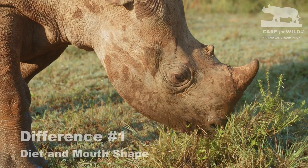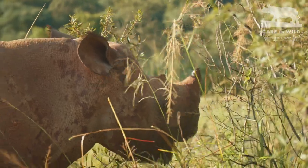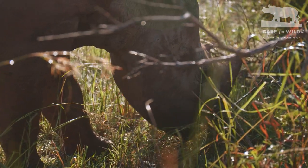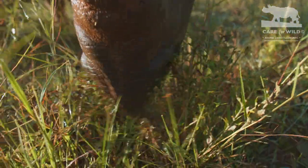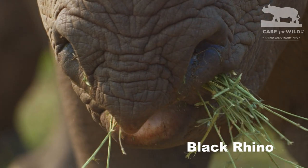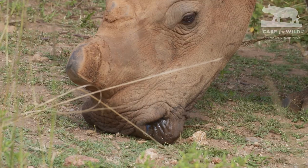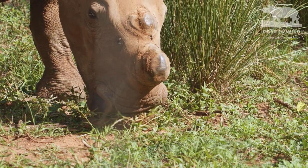Although both black and white rhinos are herbivores, their diets are very different from one another. Black rhinos are what we call browsers. Their diet consists of eating from certain trees and small bushes. Black rhinos use their prehensile lip, which helps them to grasp and hold the leaves and branches so they are able to feed. White rhinos, as we know, have a wide mouth, which is perfectly adapted to grazing. They graze on grasses as their large heads are much lower to the ground.